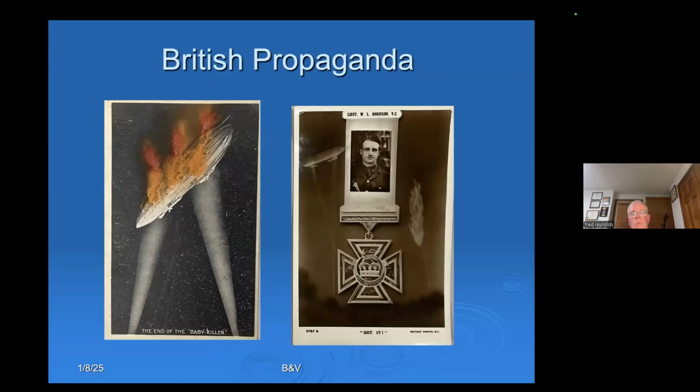You can collect British propaganda. Here's a stylized shoot down of a Zeppelin. Over here is a British pilot, Robinson. Robinson is his name. He got a VC, Victoria Cross, for shooting down a Zeppelin.